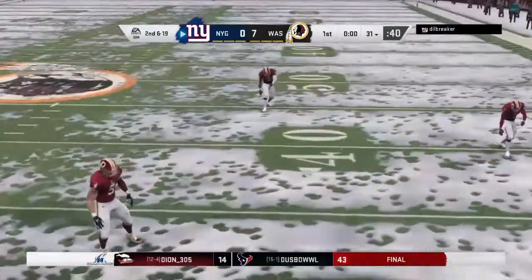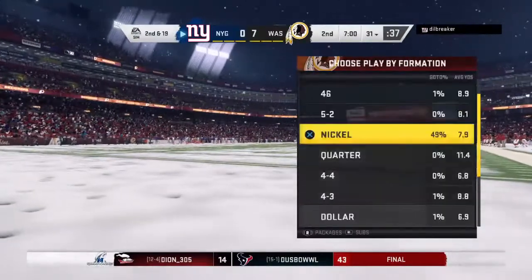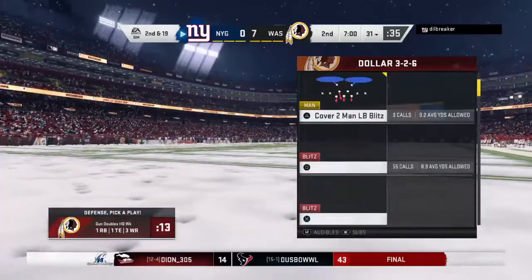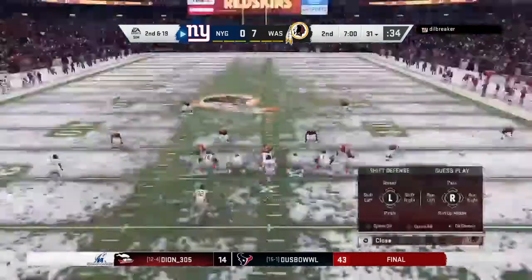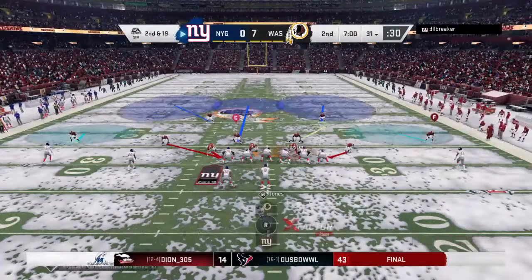After the sack, it's 2nd and 19, and the road gets a bit tougher from here. After one, 7-0 on EA Sports. And they need to work to at least get some of this yardage back after the sack. 2nd and 19.